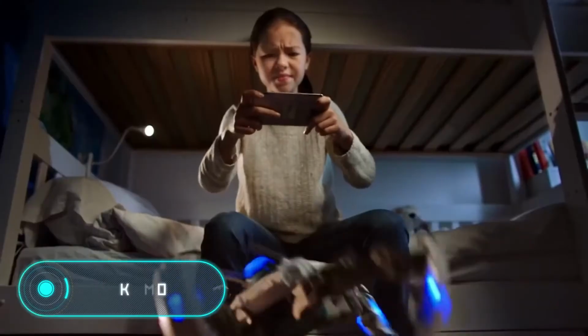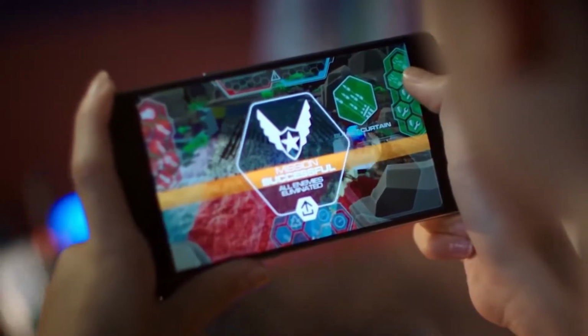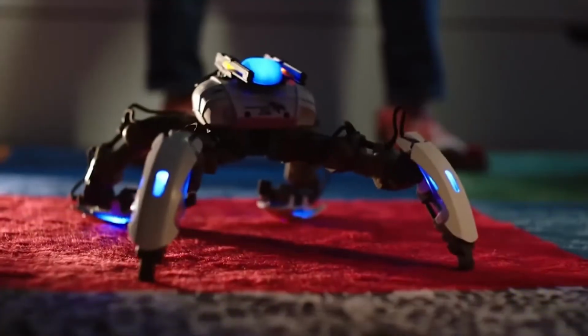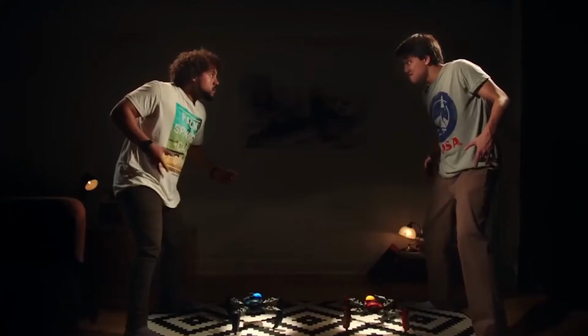MekaMon. Through the augmented reality effect, players can use their smartphones to fight this robot in real and virtual space at the same time. MekaMon uses the device's camera to identify and track the user through a program that manages robots and guns. Battles begin on a small rug. From the start, robots can go anywhere, hiding behind furniture and trying to outsmart the enemy.